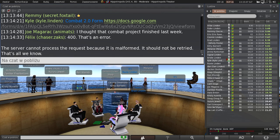Yet Joe, the core Combat 2, as Ryder said, was shipped. There might be features that are added to it, but the MVP for Combat 2 is wrapped up.